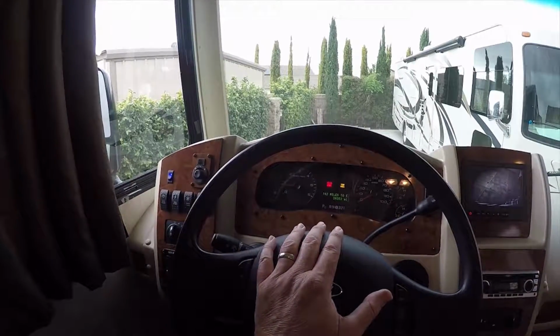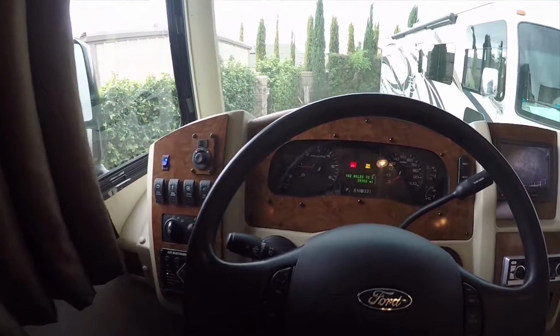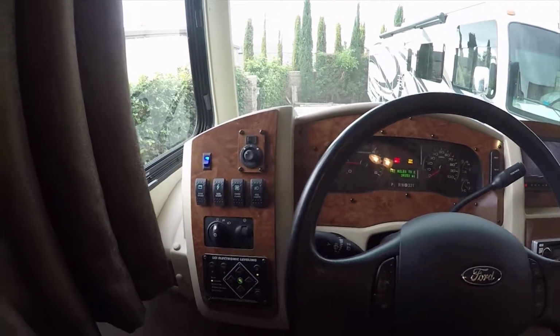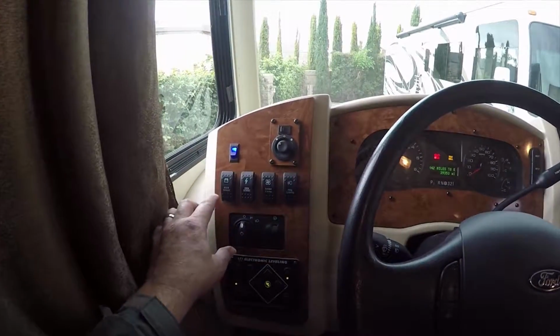Now it does have a safety speed limiter to prevent you from driving over 75 miles an hour with a vehicle of this size. That's programmed into the computer. And then this has the 3 valve per cylinder, 362 horsepower Ford V10 with a 5-speed automatic transmission.